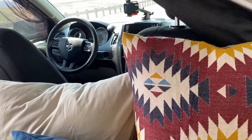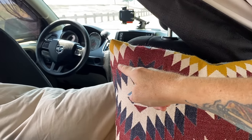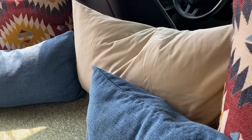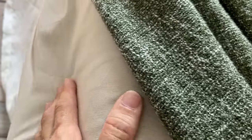And I placed it this way. I still can jump through the van to the front seat if I need to in an emergency. I can reach anything in the front from the back. All of these cushions and cushion covers I purchased at IKEA. And then here I have a sheet from IKEA and a blanket from IKEA.